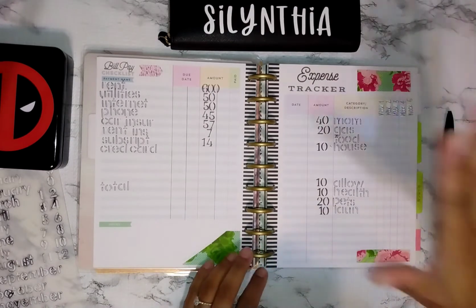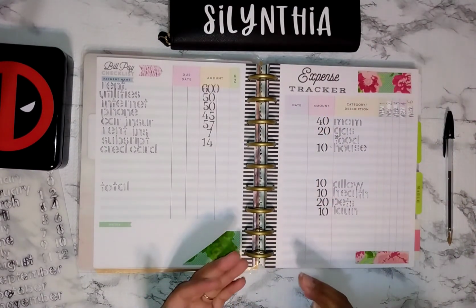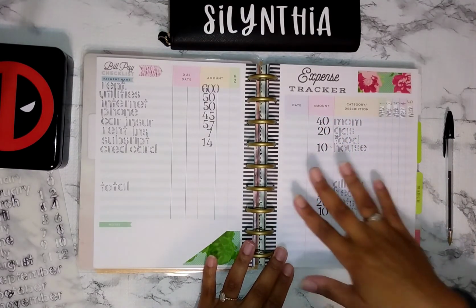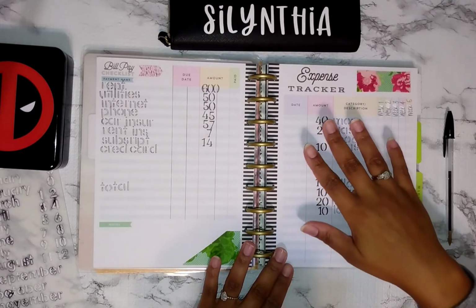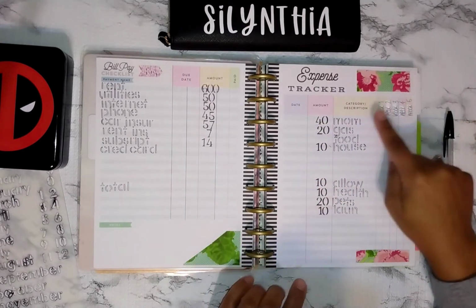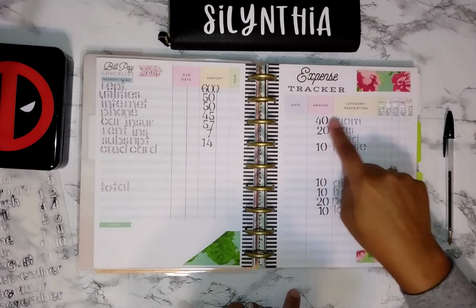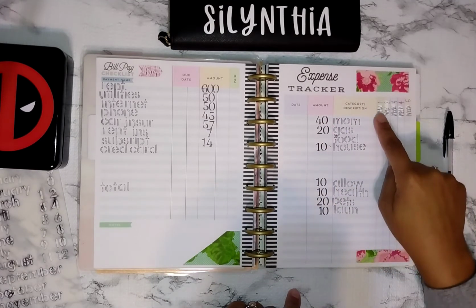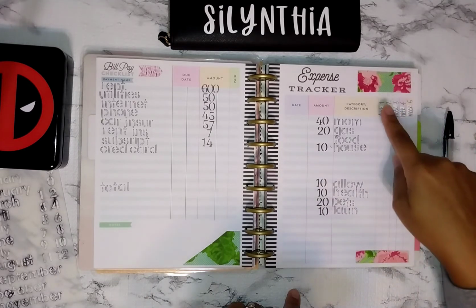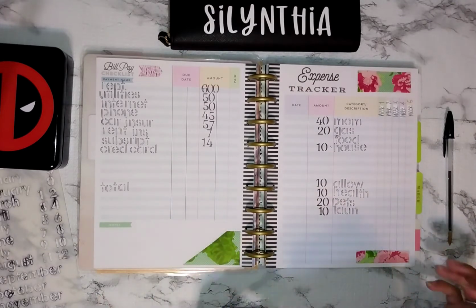Now, my expense tracker, I am not actually tracking my expenses on this. This is just telling me what I need to stuff each week. What I have here is the categories and the amounts. And then for week 1, if I stuff these, I put a check mark. If I don't, then I put an X. That way I know I did put money in or I didn't.